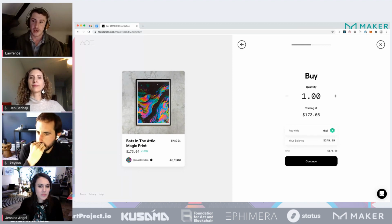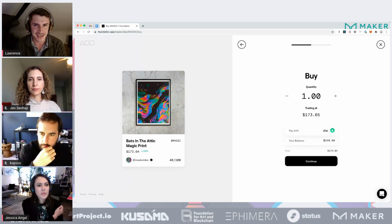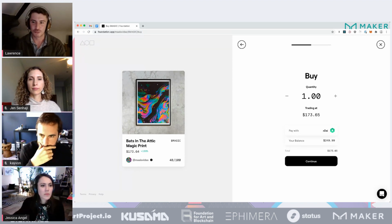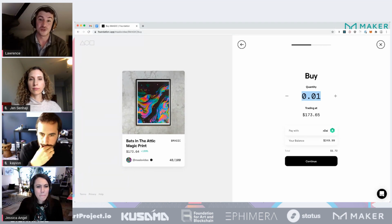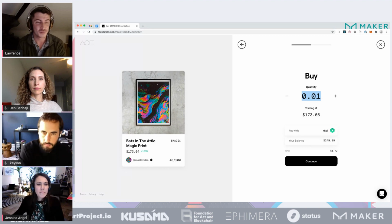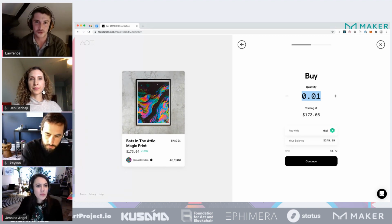So here we come to a different looking screen. And one of the interesting things here is, although it is a single print, I can actually buy 0.1 of this if I wanted to. So you can buy very small denominations of something physical. So for example, if you had a very, very expensive product that you wanted to buy a little piece of, you could. In this case, I'm just going to buy the one.